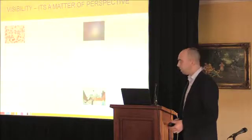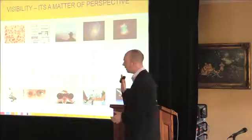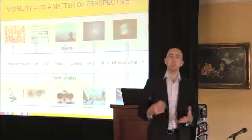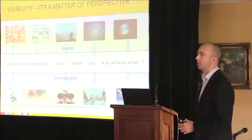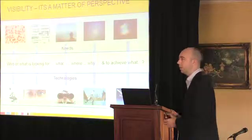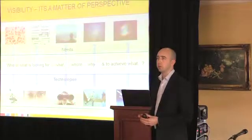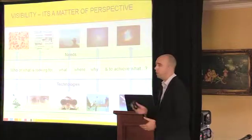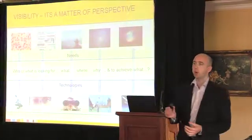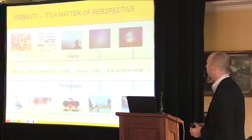So when we say perspective and visibility, let's step away from manufacturing completely. Let's just think about how we interface with the world through our eyes. What tools do we use in order to get greater visibility into various aspects or activities that we're working on? The point of this slide really is about choosing the right technology to meet the required need in terms of what you're looking to achieve and what you're looking to access.